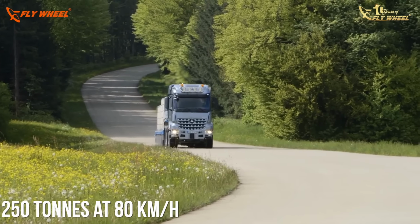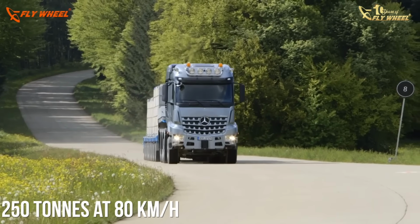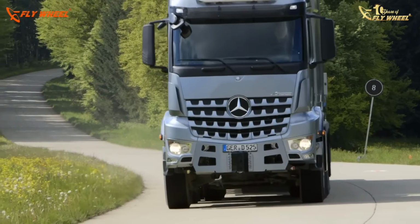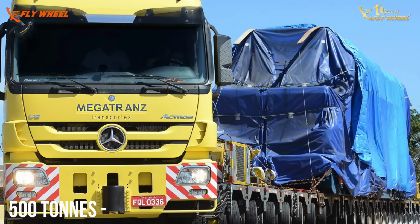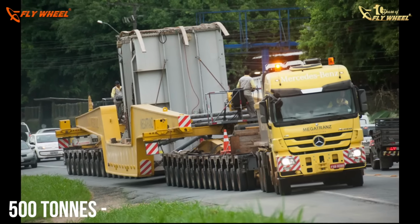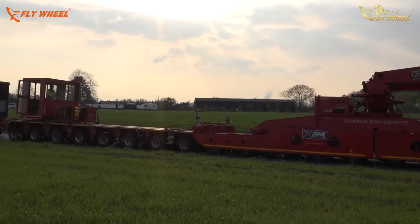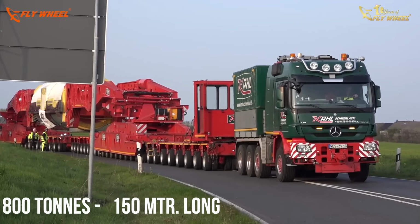The SLT range of trucks have a load carrying capacity of 250 ton at a speed of 80 km per hour. These are legal limits, according to the transportation rules of various countries. If there is an option, these trucks are capable enough to pull a weight of 500 ton. Not like a snail, but at highway speed. Only thing to consider is a stronger fifth wheel and heavier couplings. And there are countries which use single prime movers to pull loads around 500 tons.